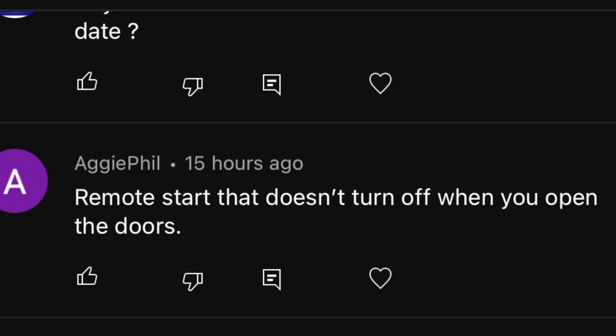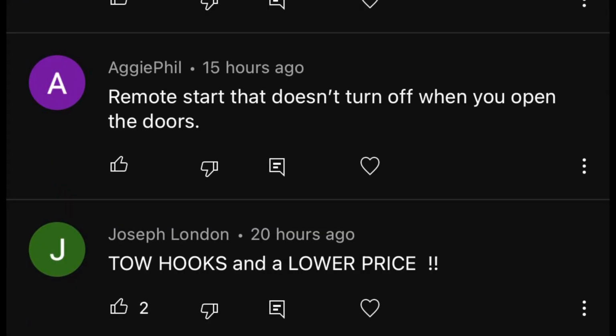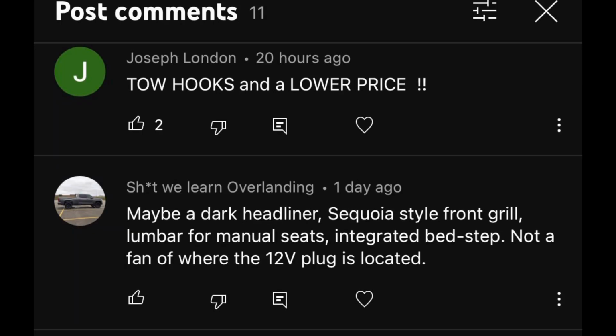Aggie Phil says remote start that doesn't shut off when you open the doors. That is one that is common that people always talk about for years because it's been around like that for a long time. Joseph said tow hooks and a lower price. Everybody wants to pay a little bit less. And last but not least, we'll say stuff we learn overlanding says maybe a dark headliner, Sequoia style front grille, lumbar for manual seats, integrated bed step. Not a fan of where the 12-volt plug is located, and that's in the bed. So those are some really common things people talk about all the time.